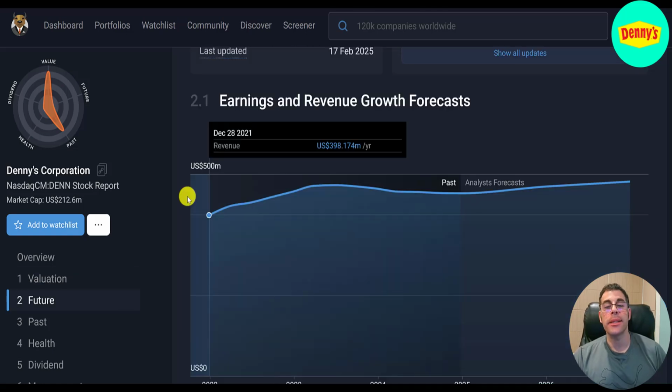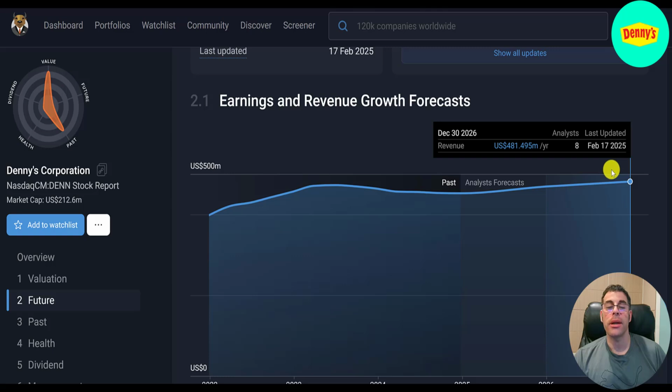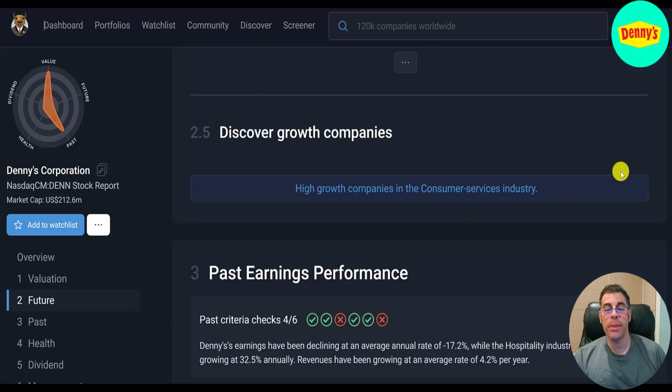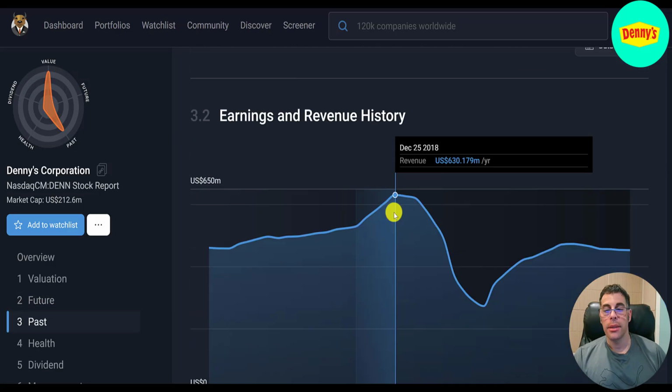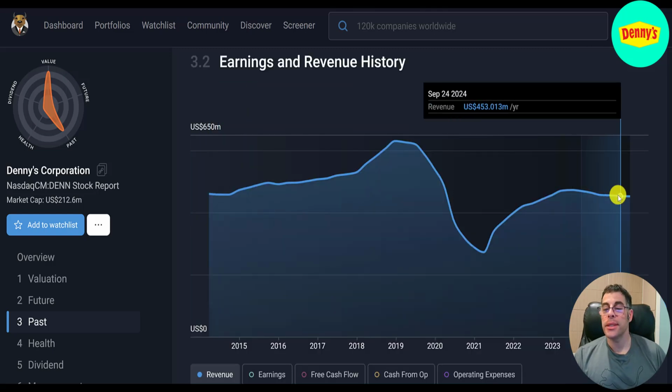Maybe the reason the stock has gone down is because revenue is flat. It was $400 million in 2021. It looks like its high was $470 million in 2023, but it hasn't really gone up since then. The forecast is still below $500 million by 2026. Let's see if they give more information, more years of revenue performance. So it looks like the peak in revenue was 2018, $630 million. And of course, COVID brought it way down to $270 million. So in 2014, $460 million, now it's $450 million. So it really hasn't gone up much in the past 10 years.